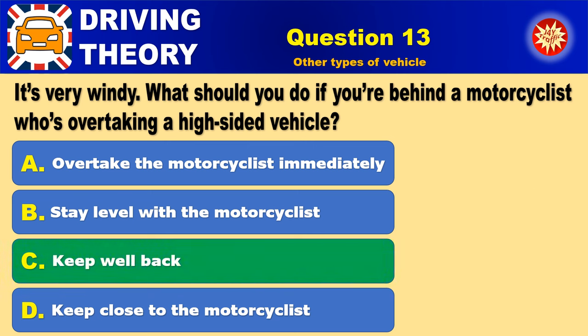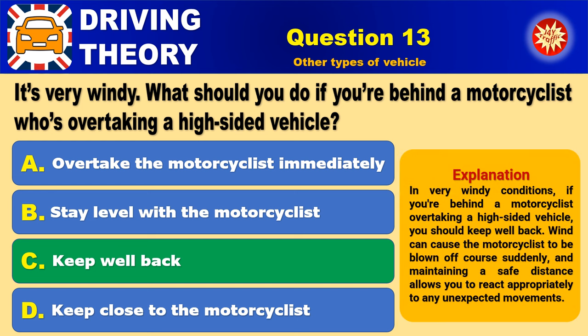The correct answer. C. Keep well back. Explanation: in very windy conditions, if you're behind a motorcyclist overtaking a high-sided vehicle, you should keep well back. Wind can cause the motorcyclist to be blown off course suddenly, and maintaining a safe distance allows you to react appropriately to any unexpected movements.